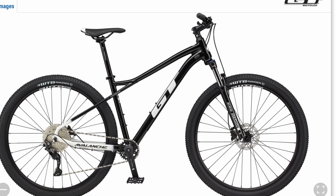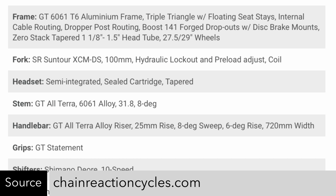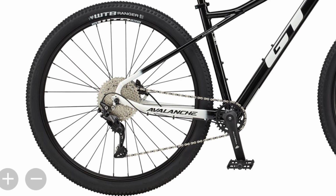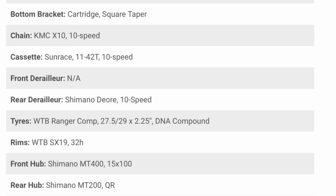Next up is the GT Avalanche Comp, and this comes in at $700. The fork on this bike is another SR Suntour XCM. This one only has 100 millimeters of travel. As for the drivetrain, I think it's one of the few Shimano systems that we're looking at. This is a Shimano Deore 10-speed, and that's 11 to 42 teeth.